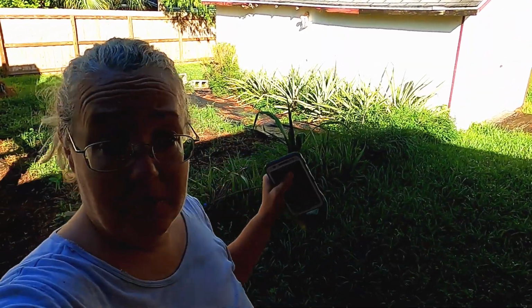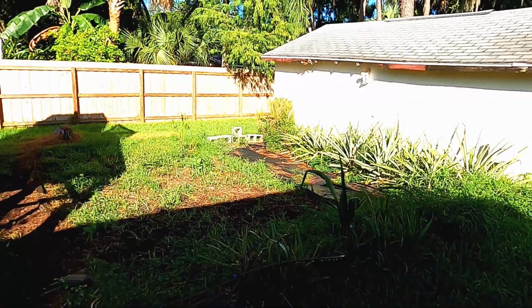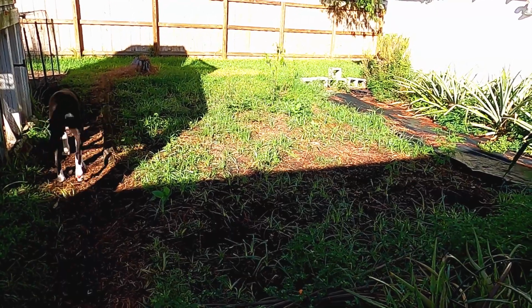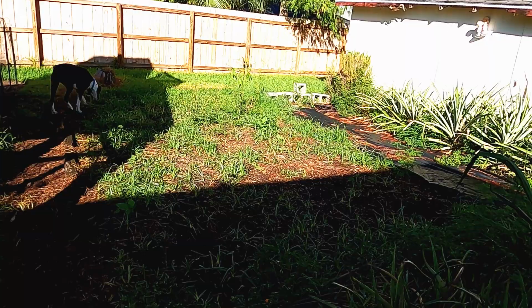But yeah, so this is the big day. I have tons and tons of babies. You saw the video. That was yesterday. And so I cleared this garden actually a couple weeks ago, and I did nothing with it. And now the nutsedge, that's the weed that you see taking over.